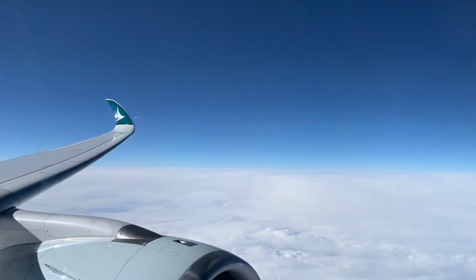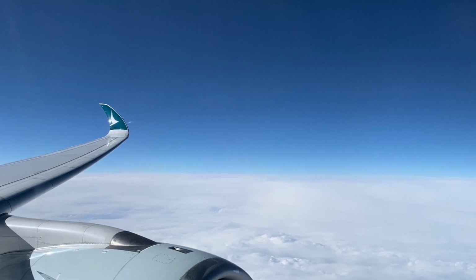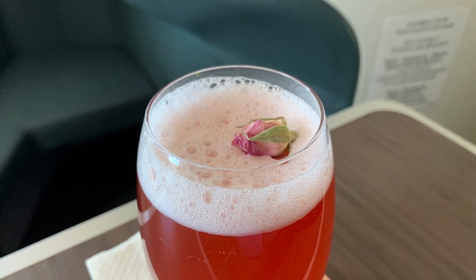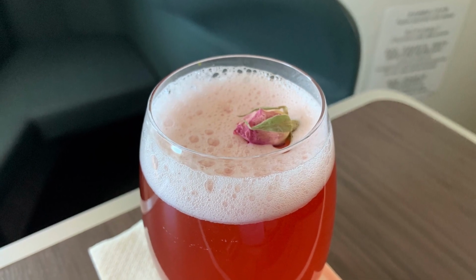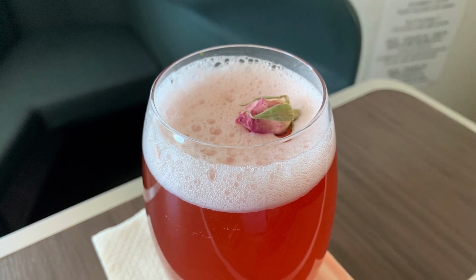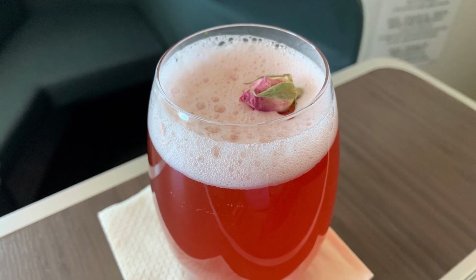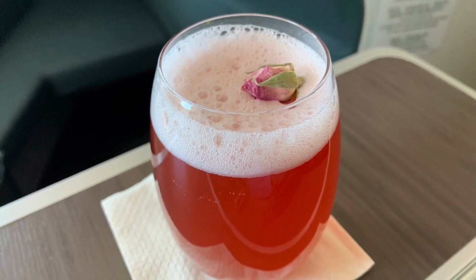And for the remainder of the flight, I lounged in my seat and periodically enjoyed the views out the window. About an hour before landing, I asked to have a Cathay Delight, which is a delicious kiwi coconut mint frappe. Unfortunately, I was told that that was no longer available, so instead I elected to have the Oriental Breeze, which is also delicious.